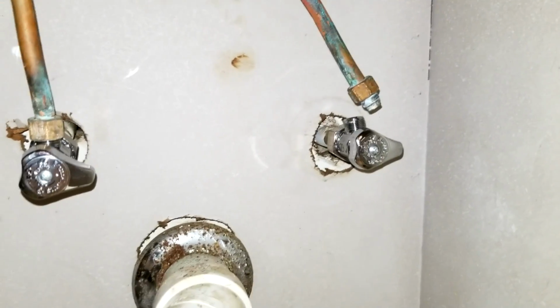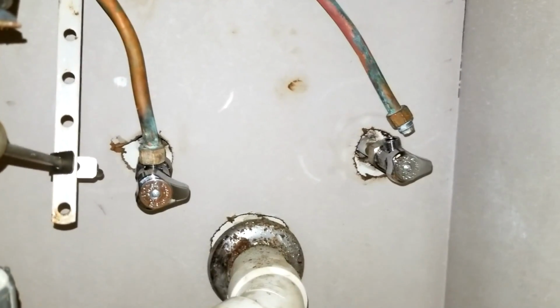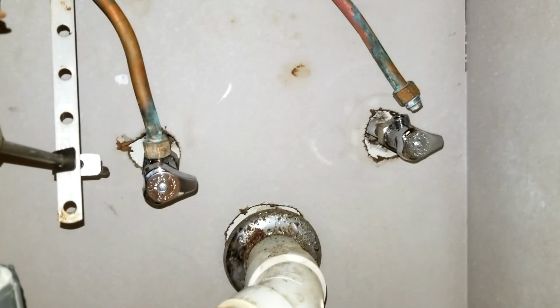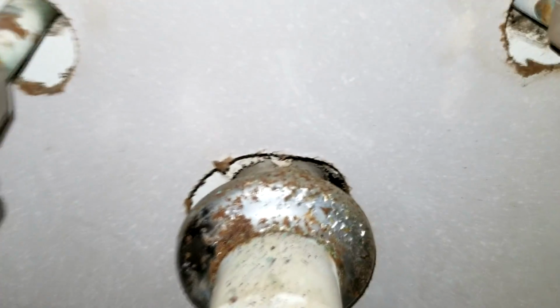And as we look under the cabinet here, we'll have to see. We're going to be replacing the vanity, but let's say even if you weren't replacing the vanity, you'd want to get some foam into those holes there around the pipes. See, you want to make sure it can't come in through there as well.